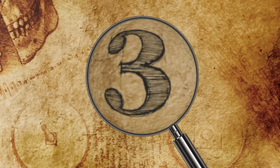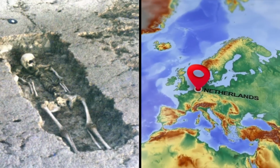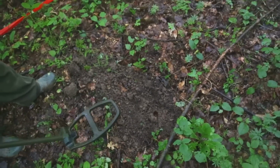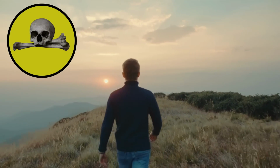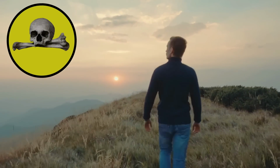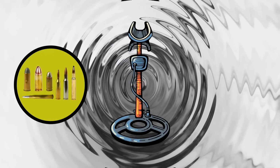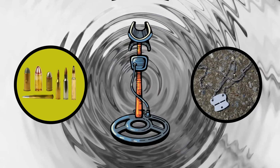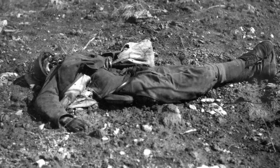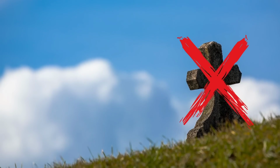Number 3. A soldier's body. The body of a German soldier was recently found buried in the Netherlands by someone looking for treasure using a metal detector. This guy had not expected to find a corpse when he went wandering out that morning. After his metal detector started beeping, he was thrilled to find a few pieces of ammunition, then even more excited when he uncovered dog tags. But they were still attached to the remains of a fallen soldier. He was a little less excited when he realized that he was standing on an unmarked grave.